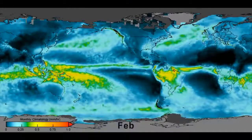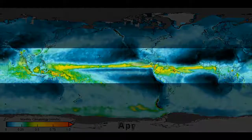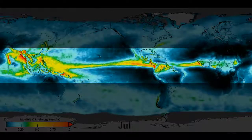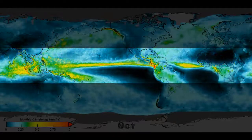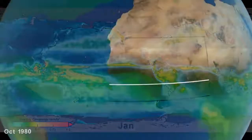The northern and southern trade winds converge along a latitudinal band called the Intertropical Convergence Zone, or ITCZ, which is where rainfall is most concentrated in the region. The ITCZ encircles the globe, and its connection to sea surface temperature and wind has been supported by observations over thousands of years.